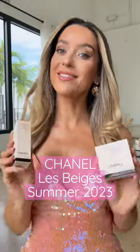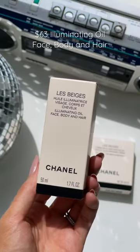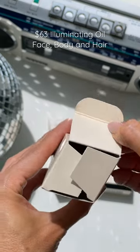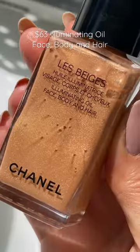I finally got my hands on Les Beiges 2023, and this summer, Chanel is bringing us travel sizes of some of their best-selling products. This one's for the out-of-office girlies in their Do Not Disturb summer vacation era. Travel-friendly sizes to fit perfectly in your makeup bag, including the Les Beiges Illuminating Oil for face, body, and hair.